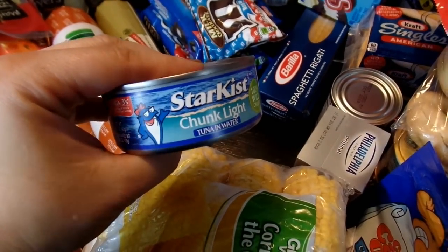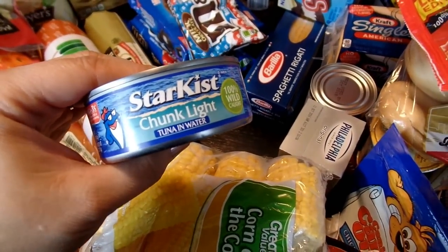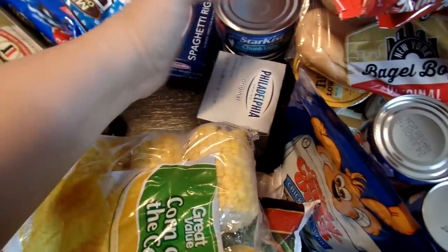And I picked up a can of Starkist tuna. I haven't had tuna in ages and ages, probably years, so I thought I would give it a try again. Thought it would be good to have a tuna fish sandwich.